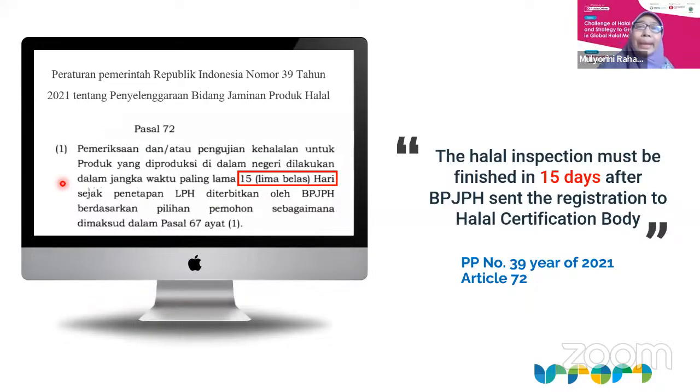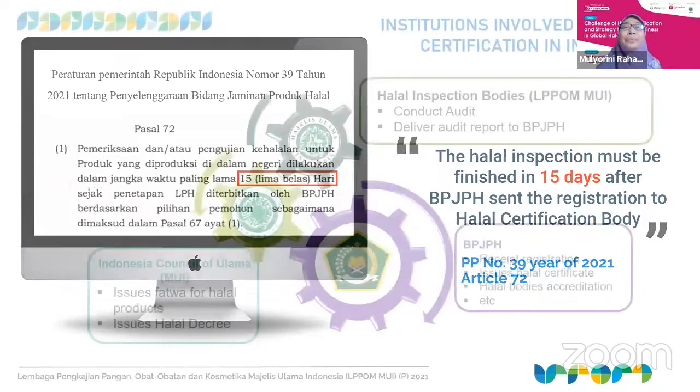Okay, and also in Government Regulation number 39 of 2021, article 72, the halal inspection must be finished within 15 days after BPJPH sends the registration to a halal inspection body. So this is the timeline for finishing the halal certification.